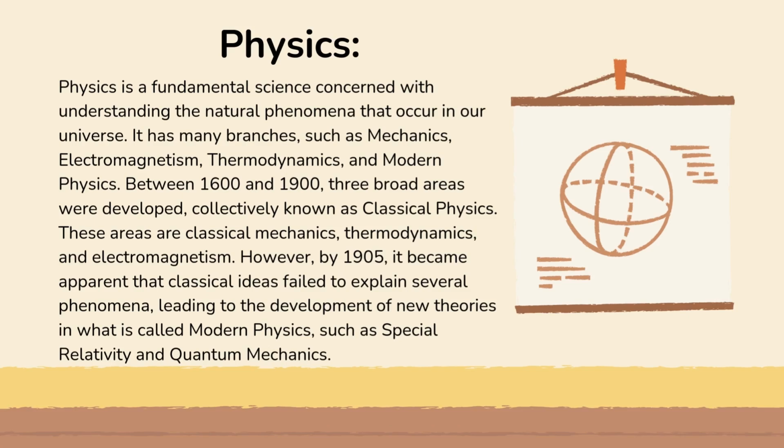However, by 1905, it became apparent that classical ideas failed to explain several phenomena, leading to the development of new theories in what is called modern physics, such as special relativity and quantum mechanics.